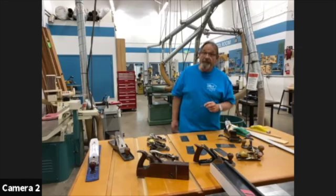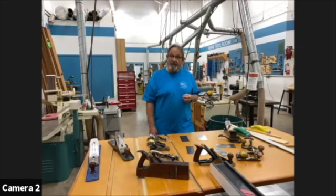Does a scraper actually cut, or does it burnish to a flat surface? It cuts.